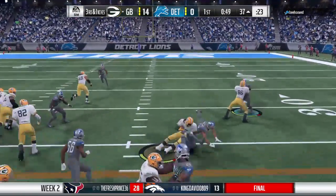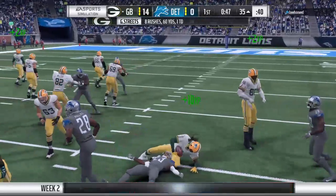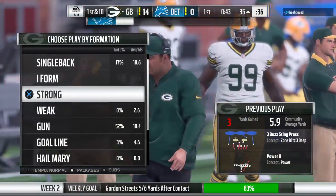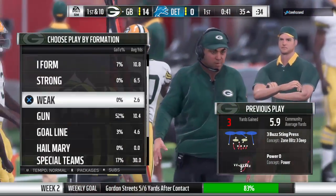Now a handoff here to his running back. And he's going to have the first down, yardage to the 35. Give him 3 yards and a fresh set of downs.